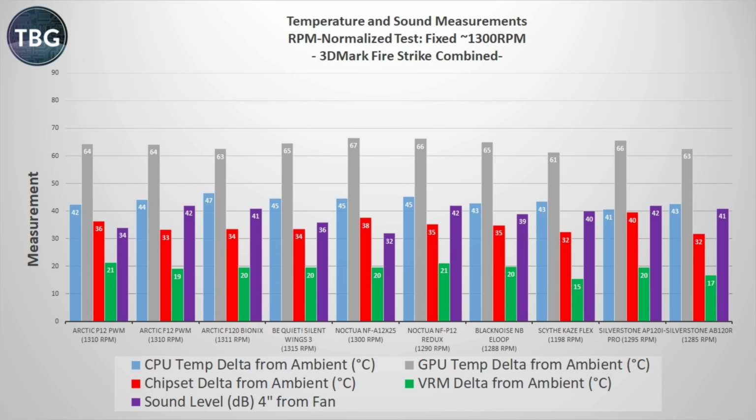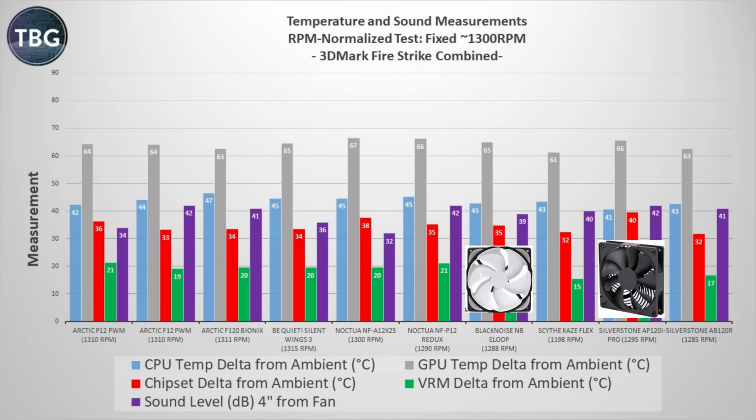Now I want to return to an issue I raised earlier regarding SilverStone's Air Penetrator 120i fan. This is an air channeling fan that is highly directional in nature, and we see the results here where it has the best CPU temps and the worst chipset temperature. The air coming from this fan is coming in a straight line. To a lesser extent, I think this also affects the Noiseblocker E-Loop fan, both being essentially air channeling fans, and you have to use these right. You have to put them in the right applications.